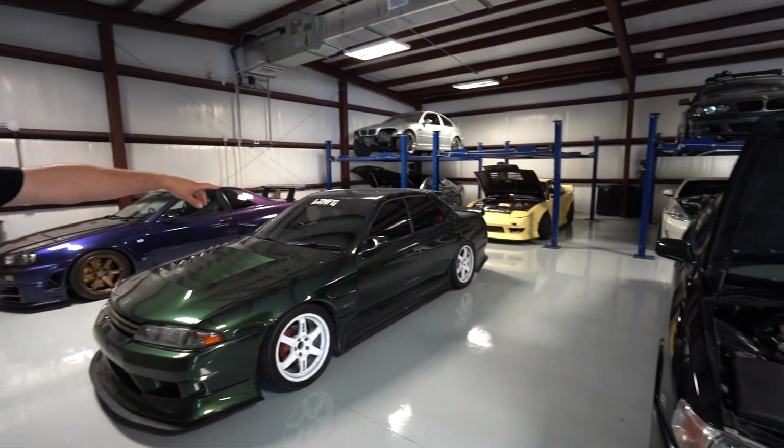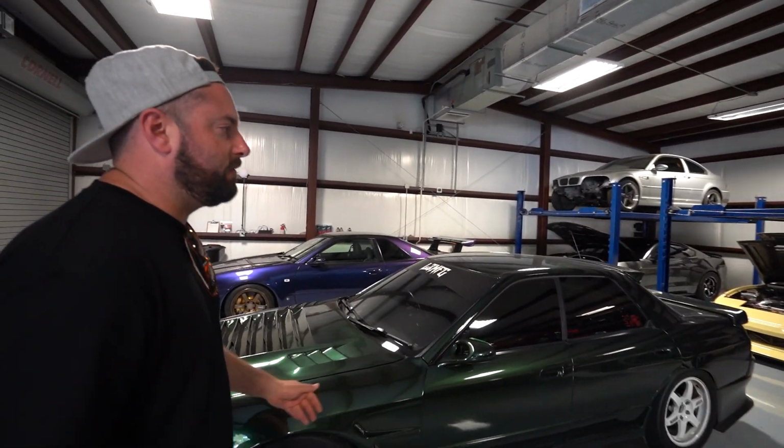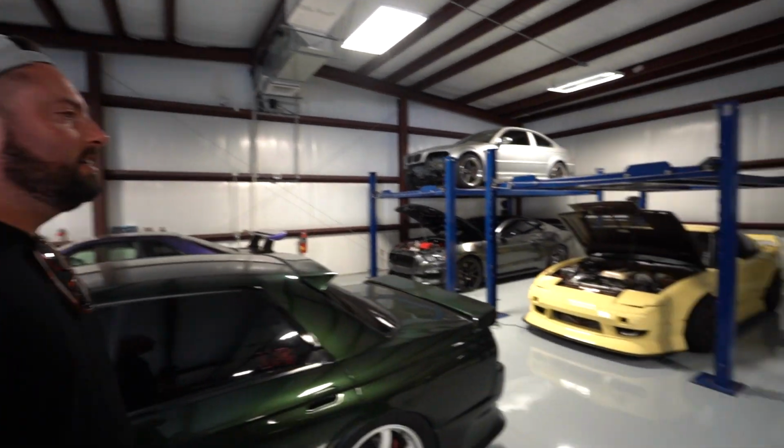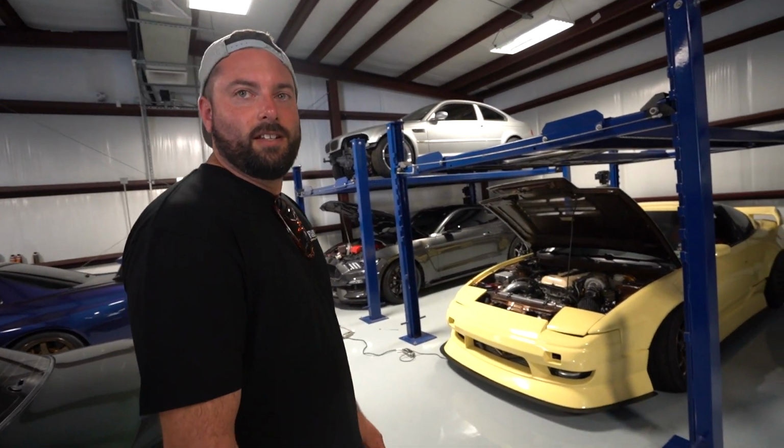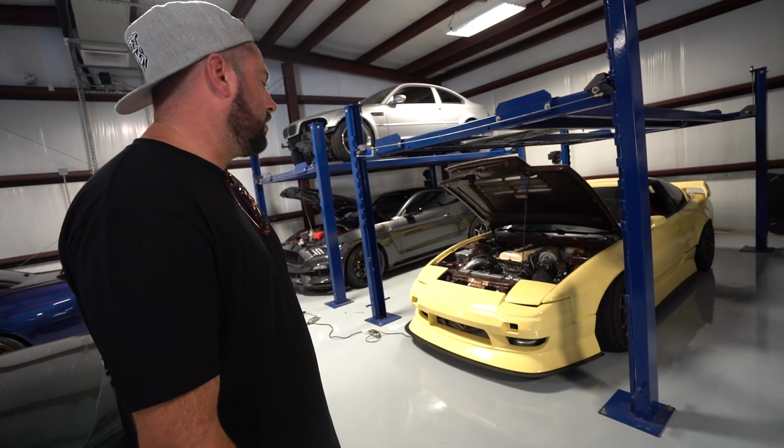The cream 180, everybody knows this one, right? This is the one that kind of started all the drifting, I suppose, on Adam's channel. The car's had a couple of refreshes. It looks brand new, to be honest, sitting here. It's all redone. It hasn't done much in a while.